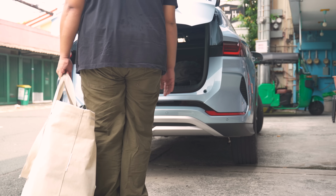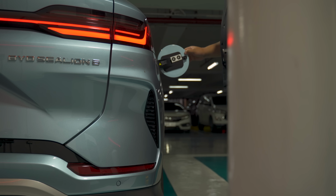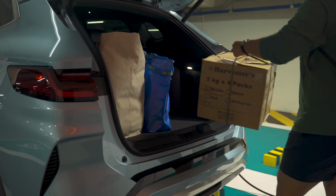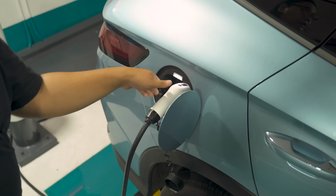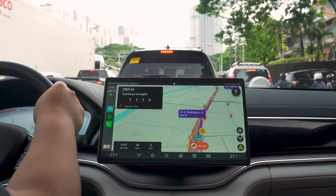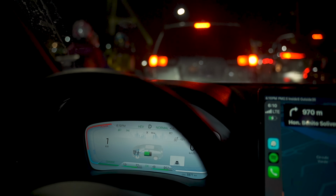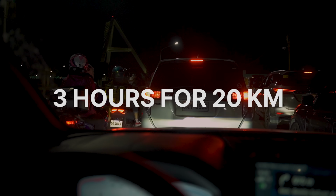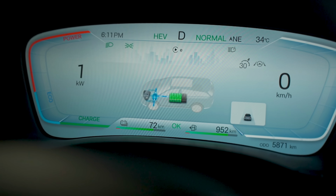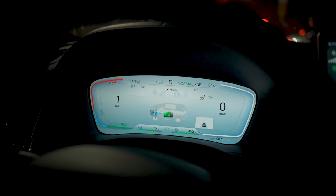For example, over the weekend, Jack patterned his errands to run where he has access to a charger. Did some groceries at the mall with a 22 kilowatt charger. An hour and a half later, from 40%, the car got up to 90%. Then he dropped off his brother at Capitolio, then back home during Friday rush hour. Total travel time came up to 3 hours for 20 kilometers, and not a single drop of gas was used, and still with 70 kilometers of electric range left.